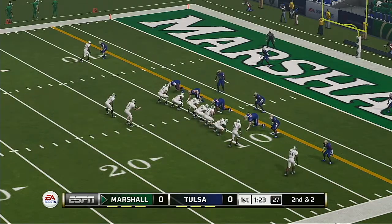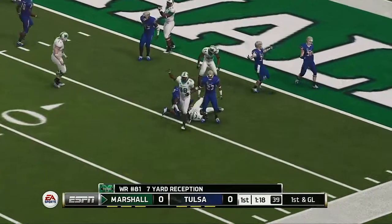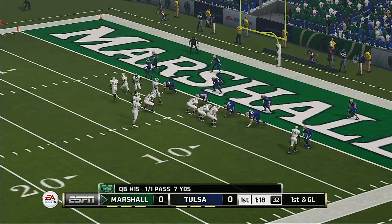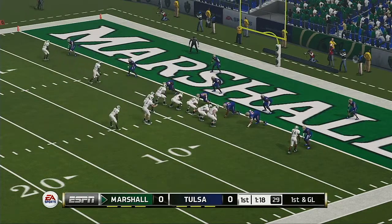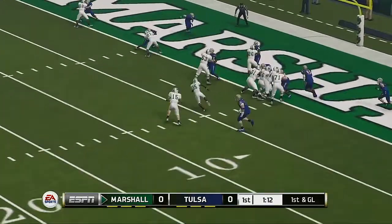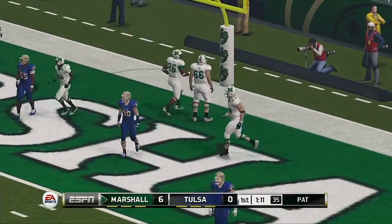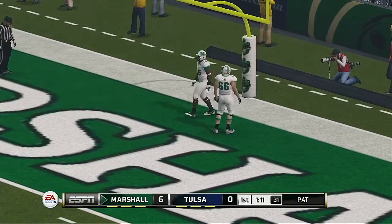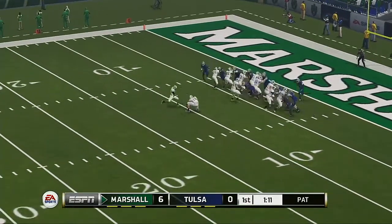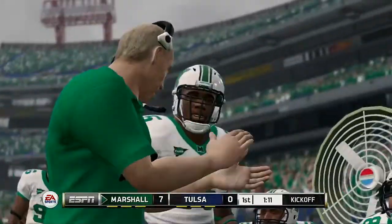Well, as they take a look at that injury on the sideline, let's see what this backup can do at quarterback. Nice play to set up first and goal. That makes it first and goal. Touchdown, Thundering Herd. And he converts the extra point. A 10-play, 80-yard drive. And they come away with 7 points.